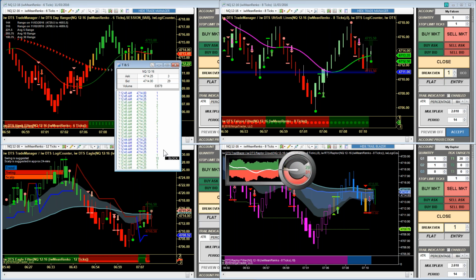Okay, so there's a block of 10. That's very likely either a professional trader or a pretty well-funded small speculator. But look at the bulk of these orders. They're one lots. Pros don't trade singles. If we watched this on the open, I guarantee you there were a lot of larger block orders coming through. But these are all amateurs. Amateur professional, or professional amateurs, I forget which way that goes.